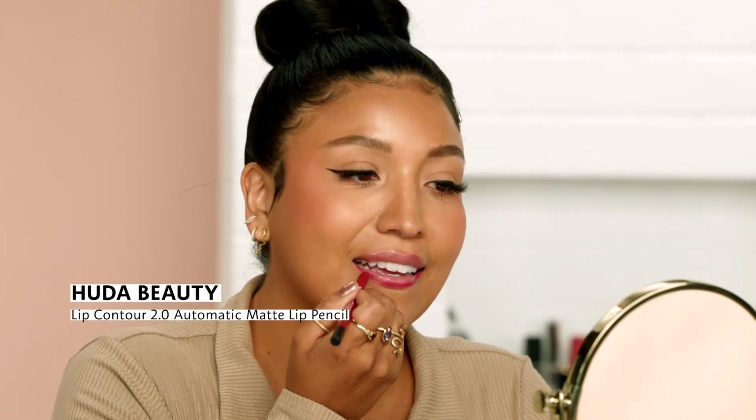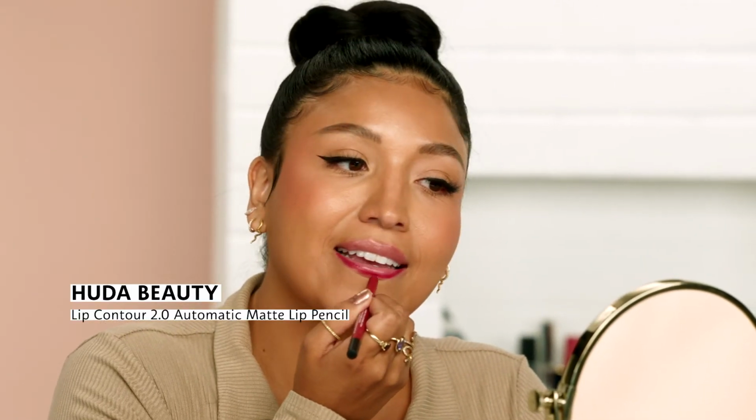Last technique is the ultimate poderosa combo. We're talking lip liner, lipstick. When you see me wearing this, I'm gonna be loud. You're gonna hear me. I'm in the room. You know who I am. First things first, power liner. I want my edges sharp like my winged eyeliner. And then I'm also gonna fill in my lip because I want this to be long wear.